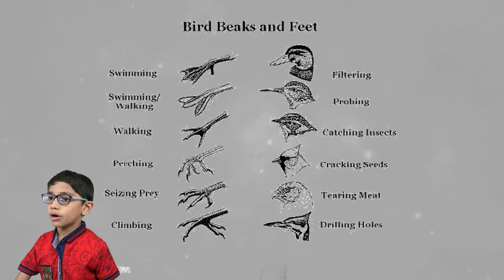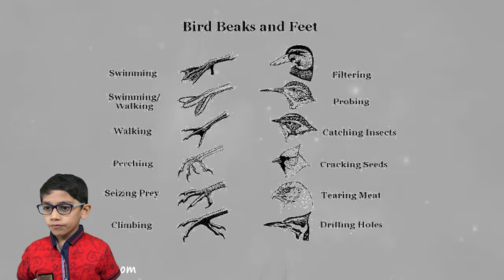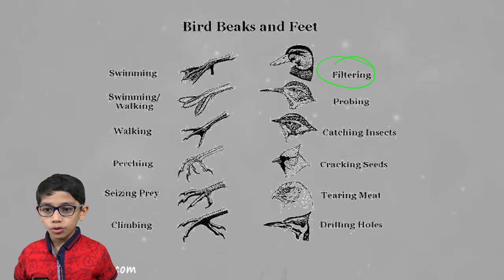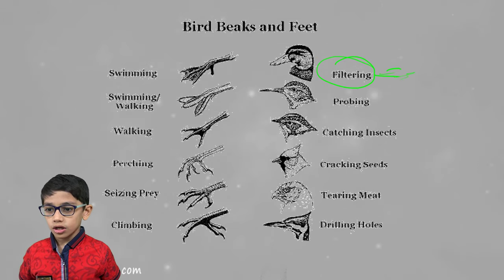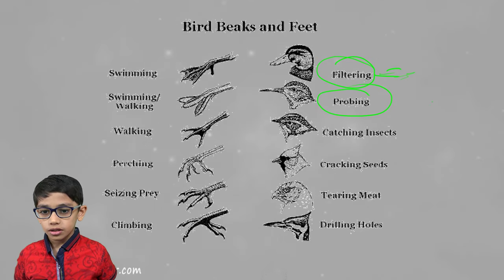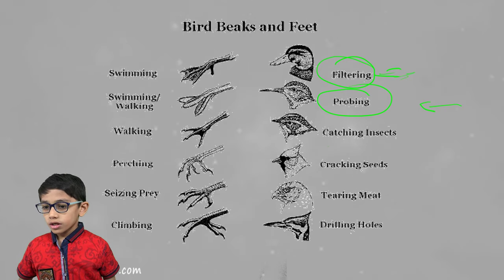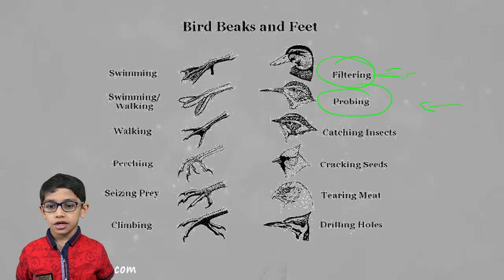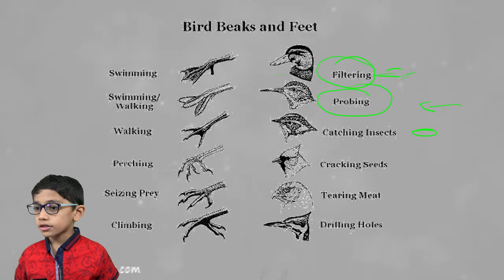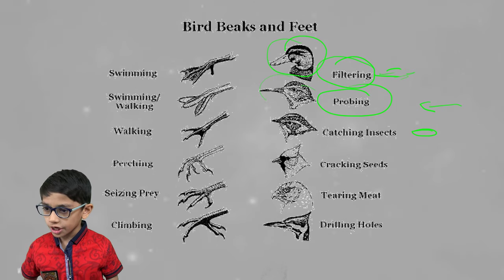Today we learn about the bird's beak and feet. So the first beak is filtering. It helps the bird to filter mud and water. The second is probing. It helps the bird to suck nectar from flowers. The third is catching insects. This is straw shaped and this is shaped like a strainer.